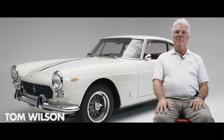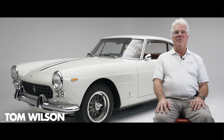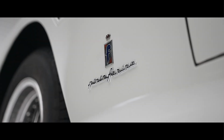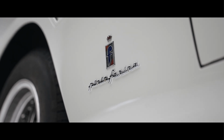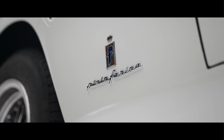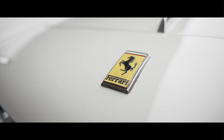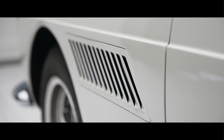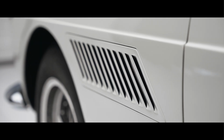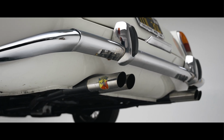My name is Tom Wilson. I live in Culver City, California. I'm a real estate shopping center developer, and I've lived here in Los Angeles my entire life. This is my 1963 Ferrari 250 GTE Pininfarina Coupe 2+2, which is a mouthful, so we call it the GTE. They built 954 of these, almost 3 times as many as they built of any other model to date, which changed the company considerably into more of a production company instead of one-off.